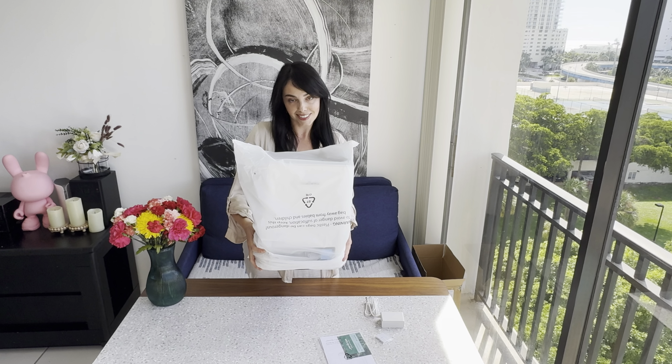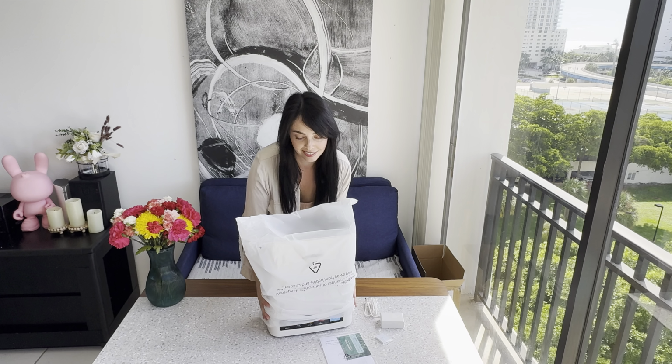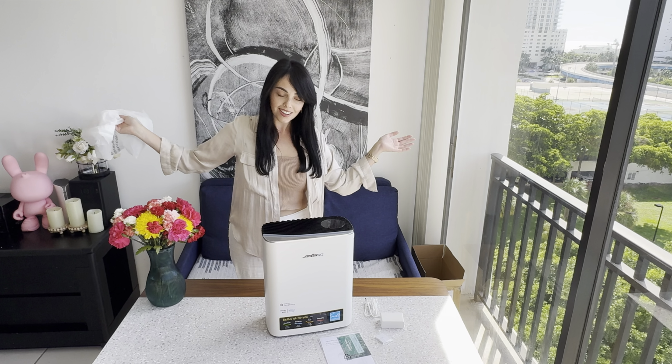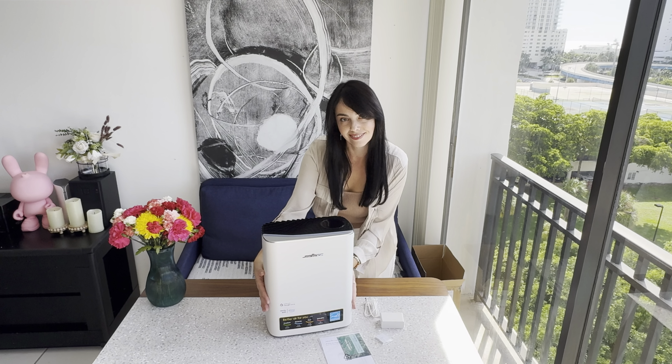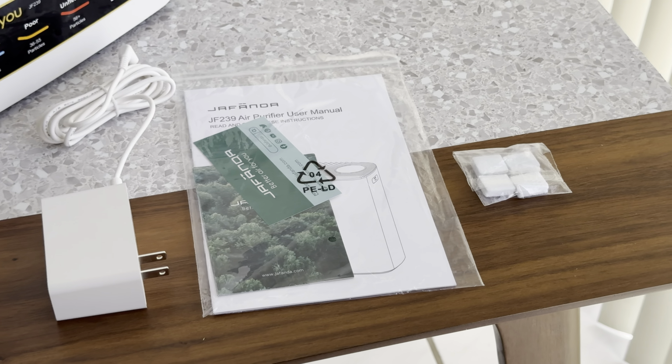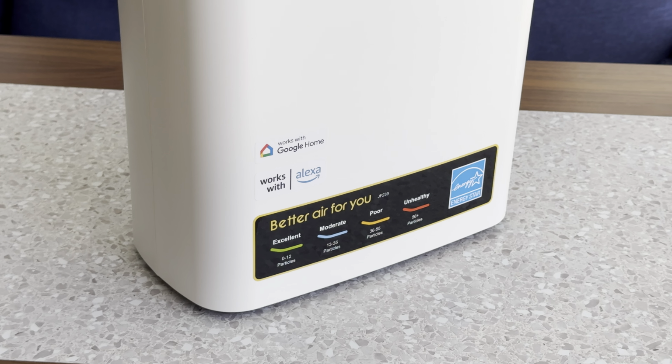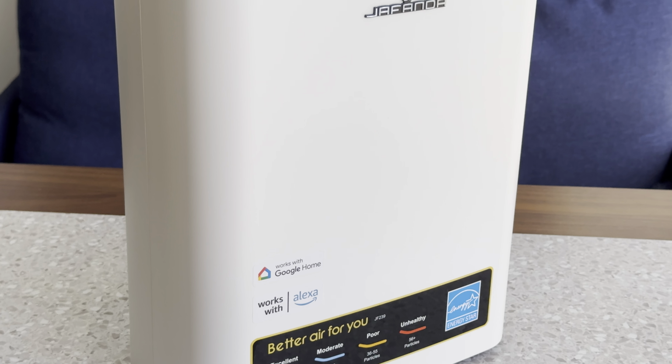The Jafanda Air Purifier is a game changer for large rooms up to 1,100 square feet, delivering clean, fresh air that transforms your home into a healthier, more comfortable space. Equipped with an advanced HEPA filter, it captures and removes 99.97% of allergens, dust, smoke, and odors.